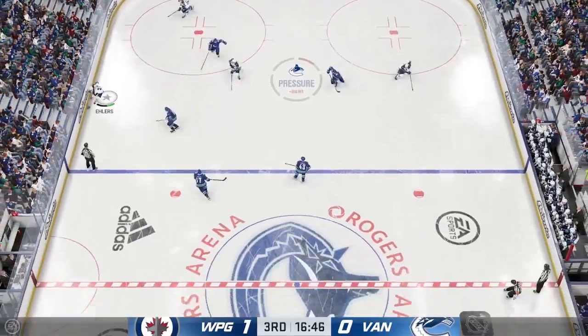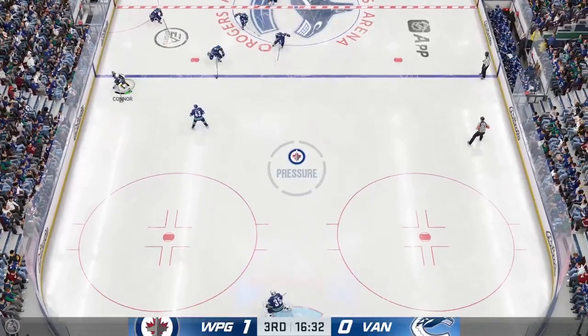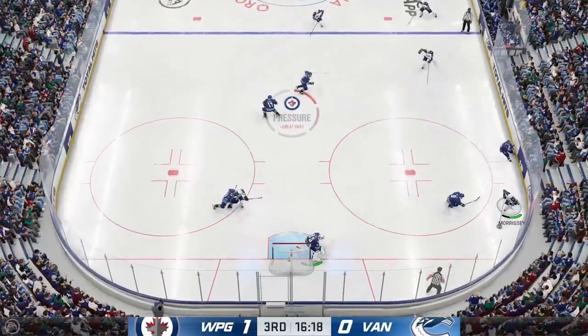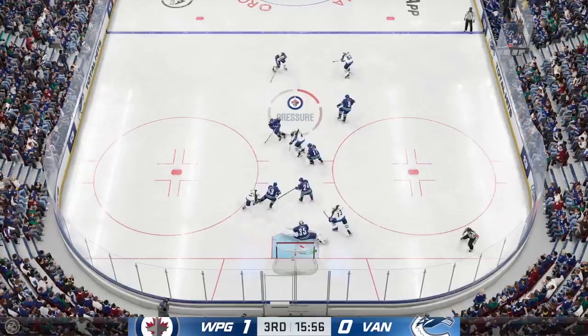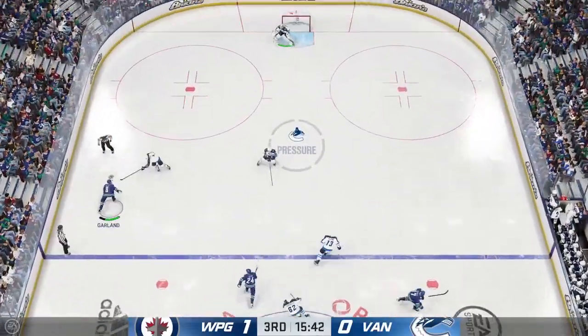Puck scooped up by Morrissey. Oh, that closes him off against the wall. Fires it on net. Makes the save. He makes a great read on that puck, James. The quick release wrist shot, that's a tough one to stop. All the shooter wants to do is catch you off guard, get it in behind you, but he gets square to it.